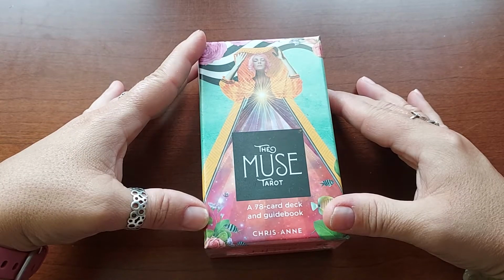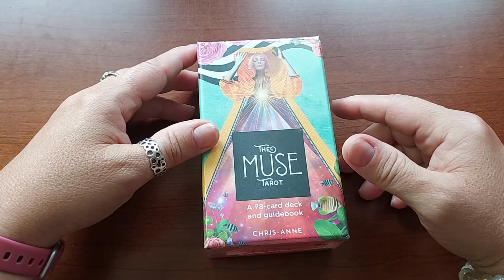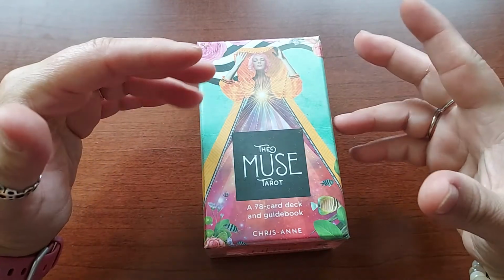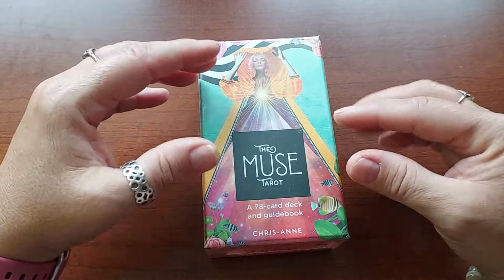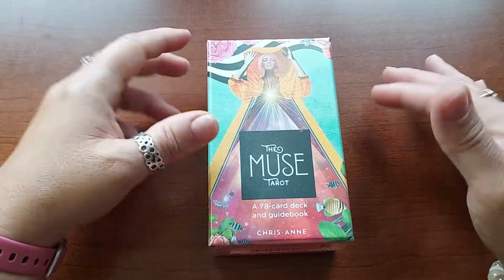She does have another one that I'm just not attracted to at all. It's called The Curious Creatures. And it's like humans with bird heads, animal heads. And I just don't like it at all. I don't like the vibe of it. But this one looks really pretty.